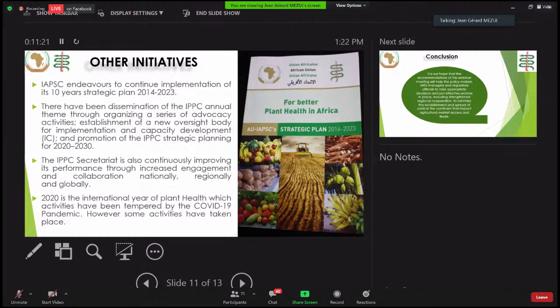The IPPC secretariat is also continuously improving its performance through increased engagement and collaboration nationally, regionally, and globally. 2020 is the International Year of Plant Health, whose activities have been affected by the COVID-19 pandemic. However, some activities have taken place.